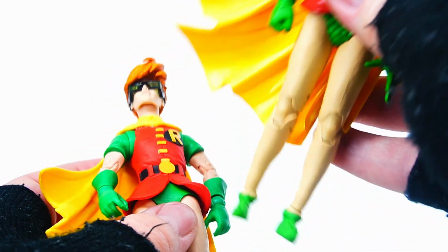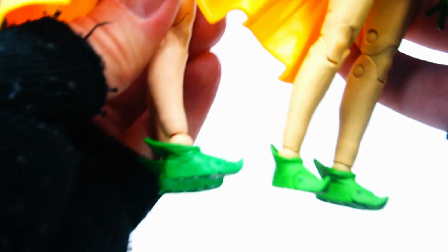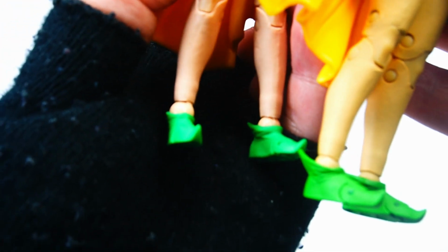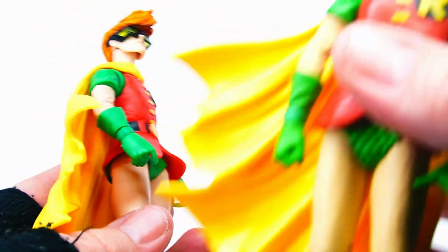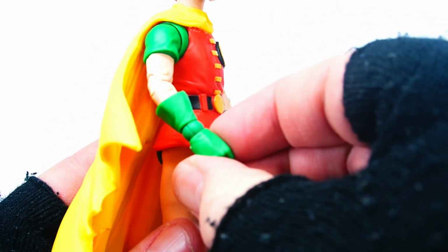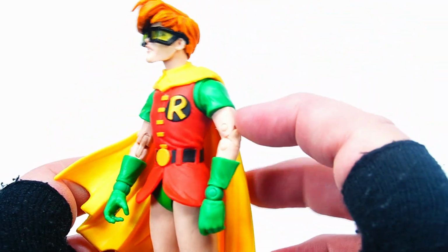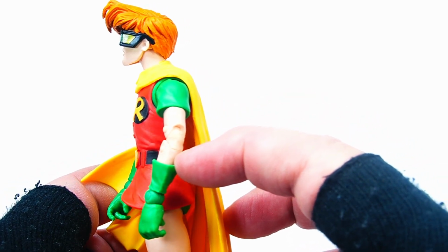Oh, so ugly. They should have made both of these feet wider. The only thing that Grayson has is his feet look more natural, as with Carrie, since she's an earlier figure, they gave her those ugly ass ball joints, which none of us like. And unfortunately, Dick suffers from that ball joint on his wrist, as does Carrie.